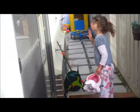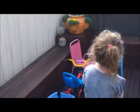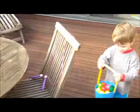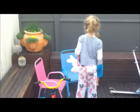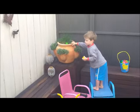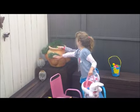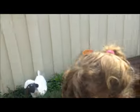A good spot. Oopsie daisies. Oopsie daisies. Oopsie daisies. Mom! Well, you're going to send them all out first. That's okay. I got them all out there. All right. So you're going to pile them up.